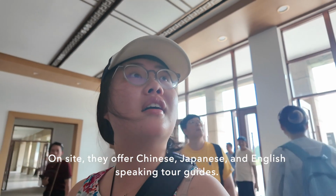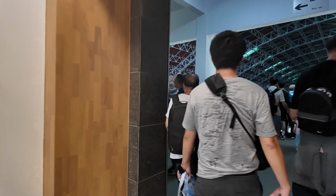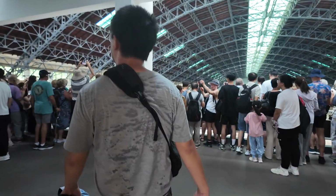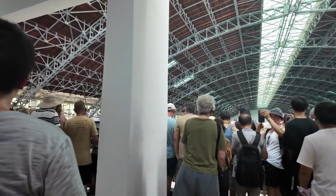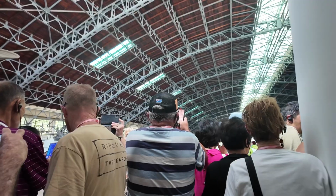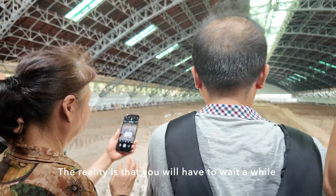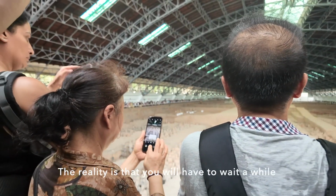Well, we got Chinese and Japanese. English and Japanese. Oh, first pit. So this area is like the size of 2 football fields. Oh my gosh. Good luck trying to see anything though. Oh wow. Wow. Is this what you imagine? You can kind of see them.